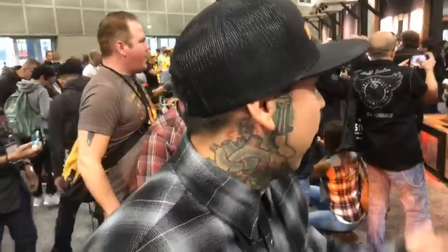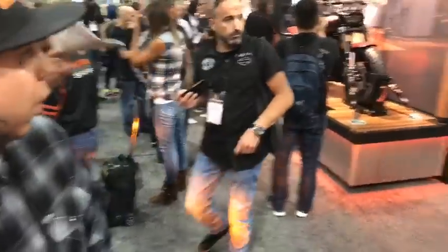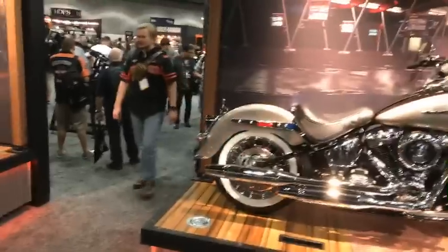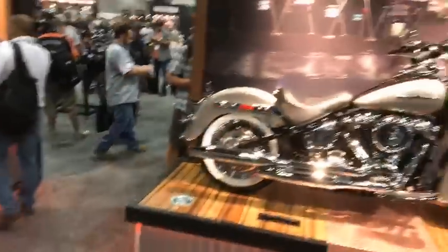Okay. I do actually like the way the Fat Bob looks. It's pretty cool. The Fat Bob is pretty sweet. Yeah, I haven't got to sit on that yet. I gotta ride it first. He's gonna reserve his final judgment until he rides it. That's kind of where I'm at right now too.